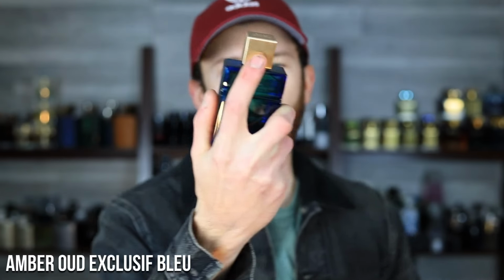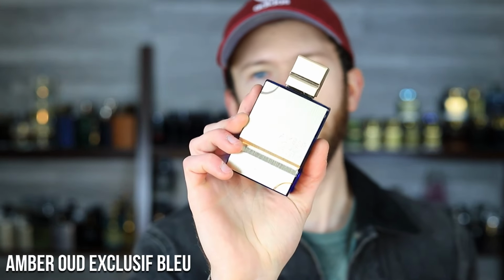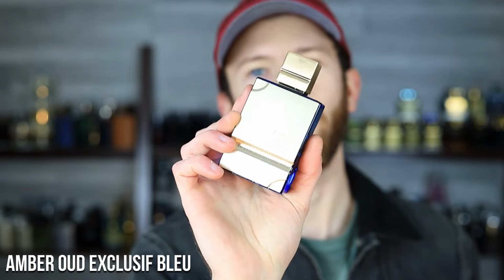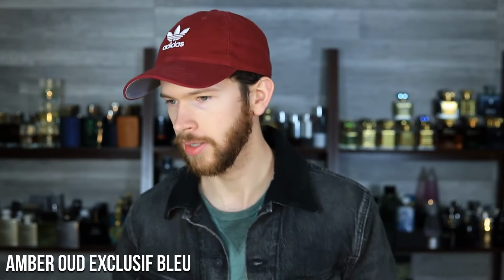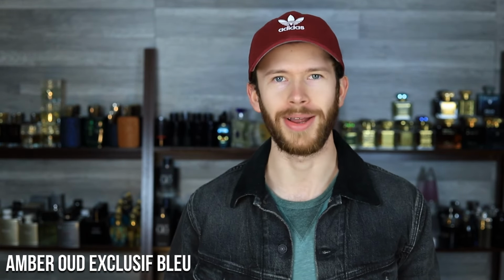Okay, next up we have Amber Oud Exclusive Blue, and this is a very premium Layton clone. And Layton, another PDM, of course, is by far their most popular offering, but again, pricing is just not so well on it. It's seen better days.